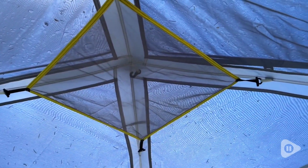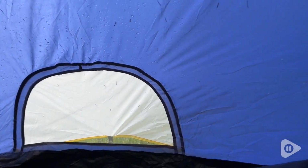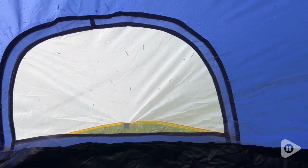I love that this tent has lots of vent openings, not just around the top, but actually there's a vent towards the bottom and the back. And so that really helps to keep down the condensation inside the tent, which is awesome.